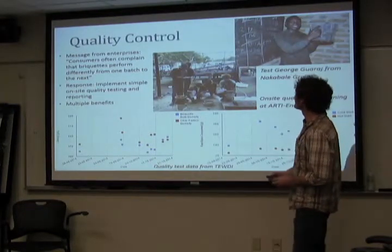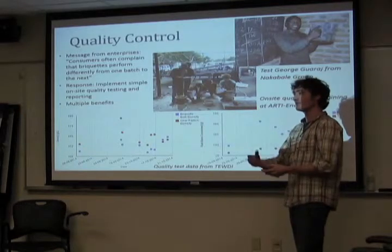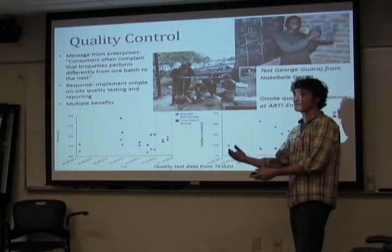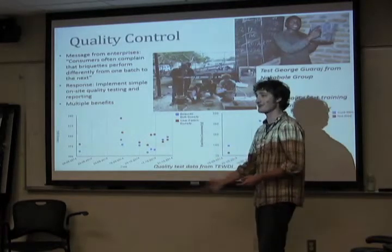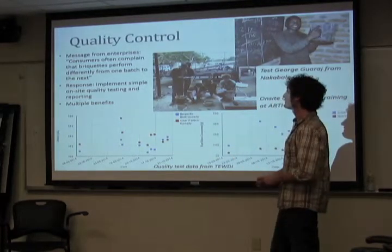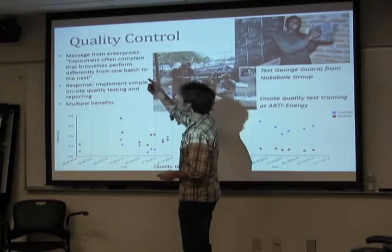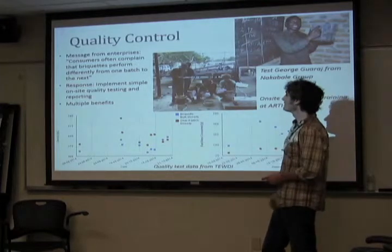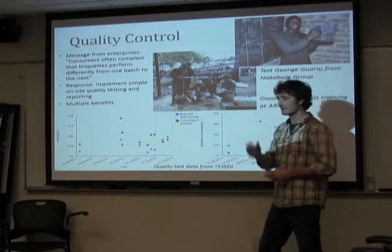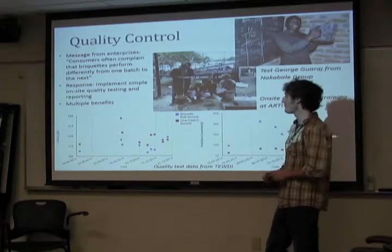Another issue that's come up is quality control. I think I mentioned that. The pot of beans cooks in 1 hour one week, and then they cook with briquettes the next week, and it takes an hour and a half. People are very dissatisfied. So when the enterprises came to me and said, consumers often complain briquettes perform differently from one week to the next, my thought was, well, we need some kind of quality control, quality assurance process.